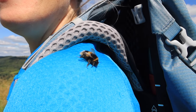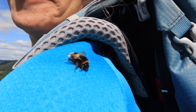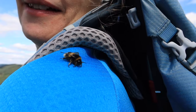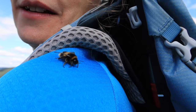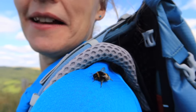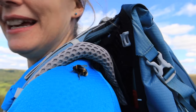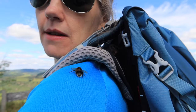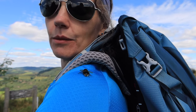Got a little friend on your shoulder. Has he fallen asleep? I think so. Oh, he looks tired. I don't want to shoo him off. I'll take him with me. Oh, he's moving. Oh, come on, honeybee. He's not a honeybee though, is he? He's a bumblebee. Has he got a white bum? Yeah. He's a buff bee.